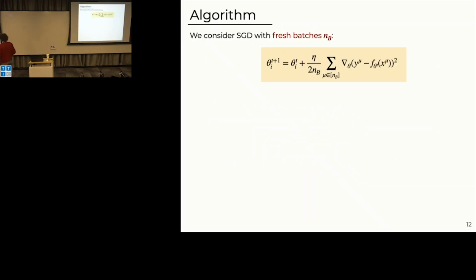Okay. So we talked about our data model. We talked about the hypothesis class we're going to use to fit this data. Now let's talk about algorithms. So in this talk, I'm going to be considering doing SGD with fresh batches. You can call this by different names, like one-pass SGD, online learning.